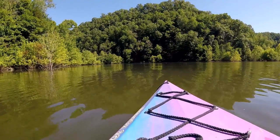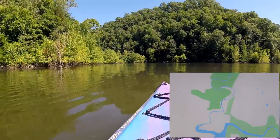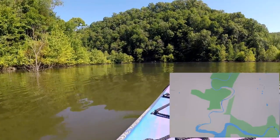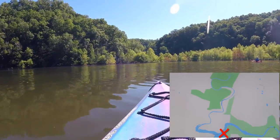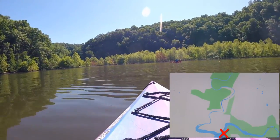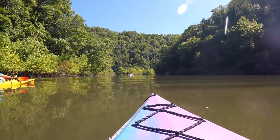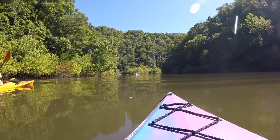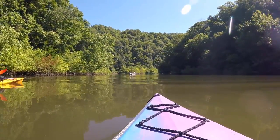Over here on the left, you'll see this creek coming in. This is from the Window Cliffs area. If you've ever hiked over there, if you've ever seen a video from hiking at Window Cliffs, that's where it joins in. So after you pass where the creek from Window Cliffs comes in on the left, right after that, this whole thing narrows considerably.